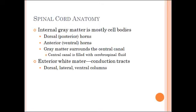Just like in the brain, we have gray matter and white matter in the spinal cord. The gray matter being the unmyelinated cell bodies, the white matter, that's the myelinated fibers. The internal gray matter has dorsal horns and ventral horns, and it surrounds the central canal that we saw coming down from the brain that holds the cerebrospinal fluid. And then the white matter is around the gray matter, and this is where all the fibers are moving up and down the spinal cord.